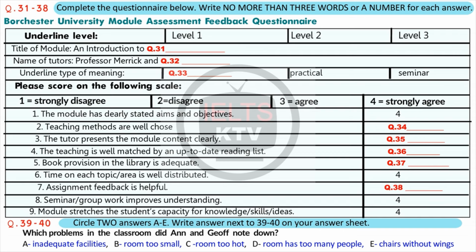Jeff, you've got to help me with this. I never know what to write for these things. Well, the beginning is easy enough, Anne. You know what year we're in. The first year, so that's level one. Okay, I'll underline that. And the title of the course is An Introduction to the History of the South Pacific. An Introduction to South Pacific History, actually.